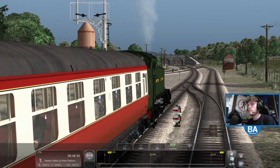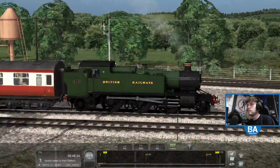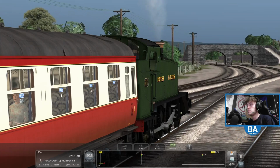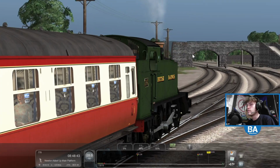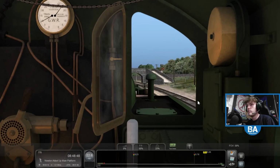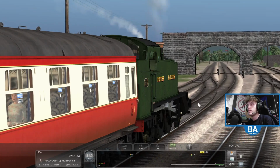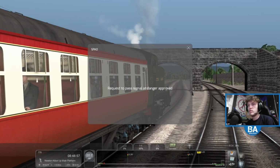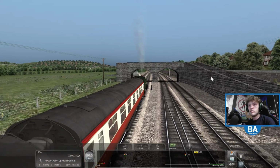There we go. Lovely. I think the red's just round there. Actually, I'm going to get back in here because that alarm will go off, which you want to be able to hear. There you go. And yeah, there's the red there. Although we can tab it, which means we can go through.